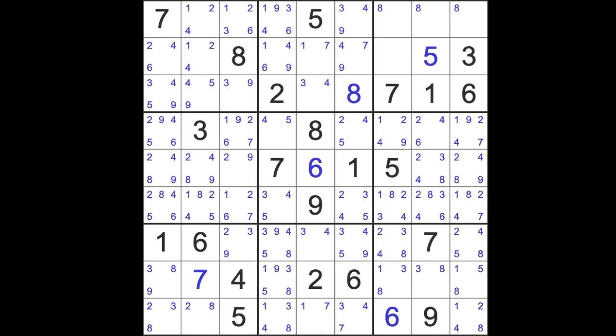2, 4, 8, 9. Okay. That's seen one very nicely. 2, 4, 8, 9. Look at this: 2, 4, 8, 9, 4 numbers in 4 squares. We've got 1 left. When we get rid of the 2, 4 and 8, we are left with a 3, so that's good. That's a single 3 there, and that's going to give me an 8 in this square.